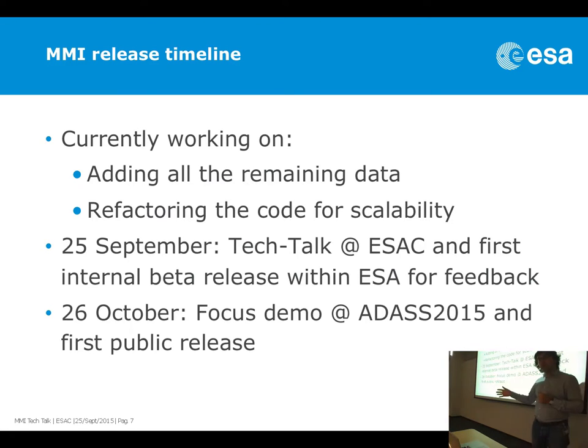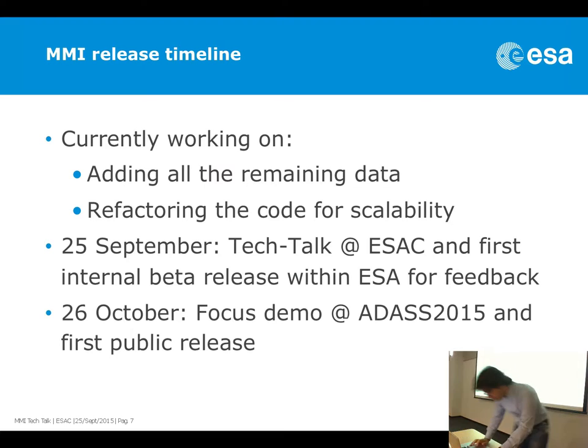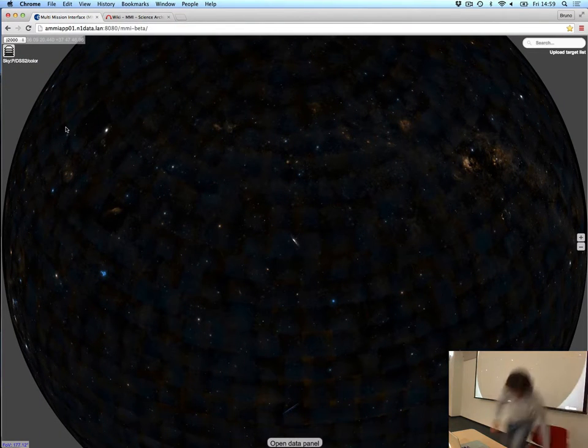And in a month, from here to the end of October, we are going to work on finalizing the hardware requirements and making the application robust for a potential big inflow of users. And by the end of October, there's an ADASS conference, and we're going to give a focus demo. And the idea is to make the first release of the application public by then. Okay, so before we move on, let me actually show you what it looks like.